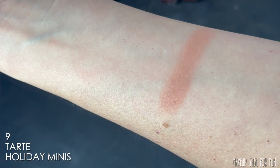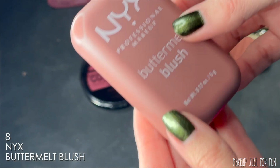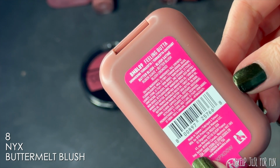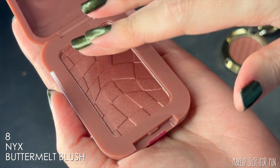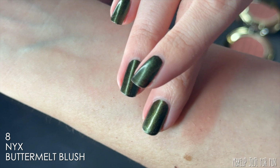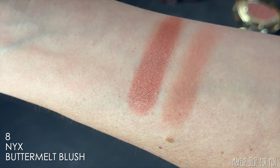I would say the big difference between this middle section and the things in the top portion of my blushes are not performance. It's not that those are so much better and these are not good. It's nothing like that. It simply boils down to my preference. And you're going to notice you haven't seen a single cream or liquid blush in the bottom or the middle.